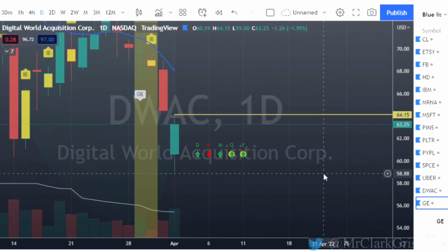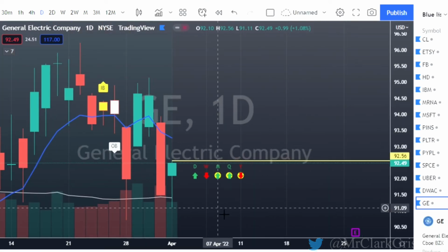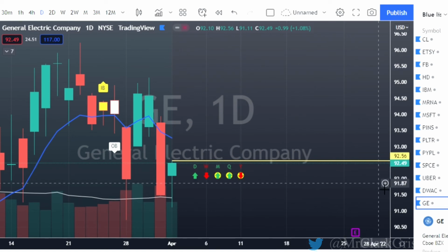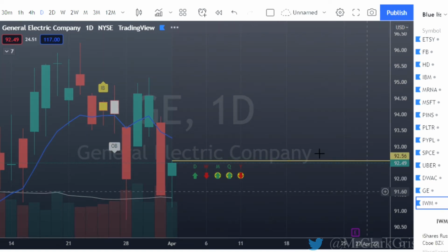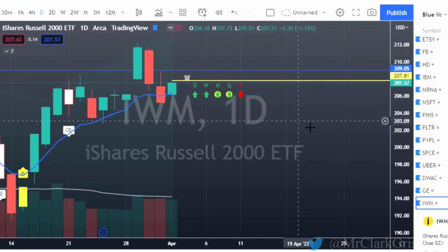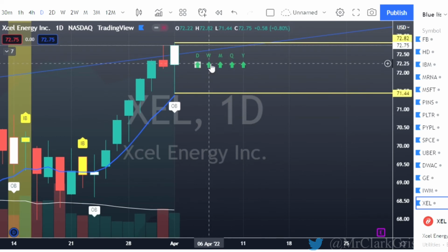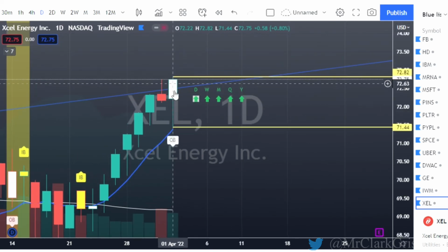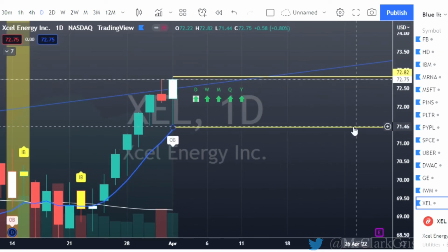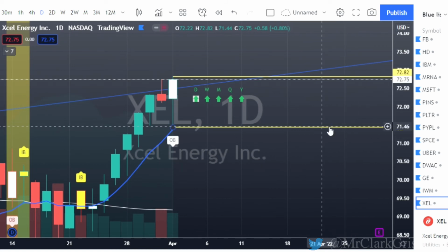Calls at 64.15. GE is General Electric. Has a 2 down that finished green with a hammer candle. Calls at 92.56. IWM, 2 down that finished green, so calls at 207.81. Trigger on that. XEL, outside bar with a big hammer on it. 72.82, we can look for calls, or puts at 71.44.